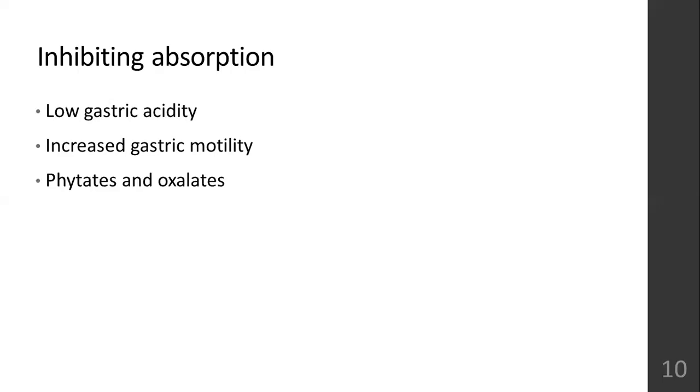Phytates and oxalates. If you're having dal, dal has to be soaked well, at least 30 minutes to 1 hour before cooking it, so you can get rid of the phytates. Oxalates are also present in spinach and all. Wash the spinach properly. The presence of these anti-nutrients, phytates and oxalates, will reduce the absorption of iron. Find out ways to get rid of phytates and oxalates, then eat the meal along with iron-rich food.